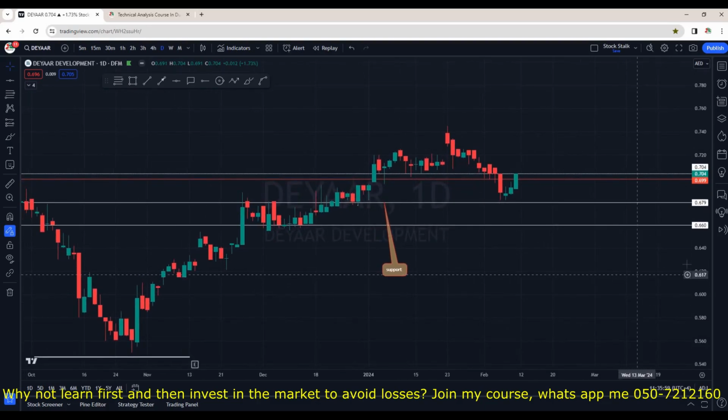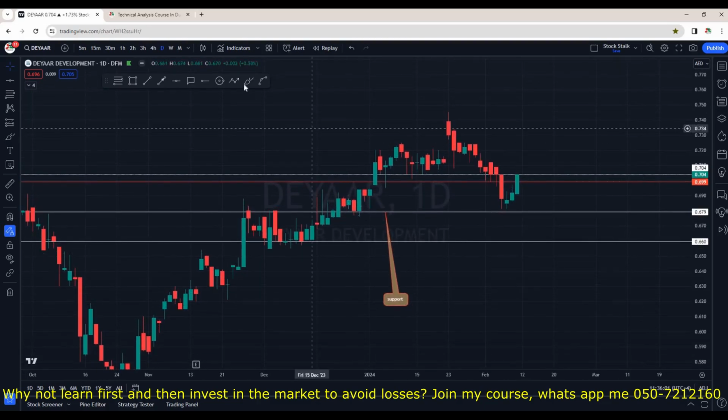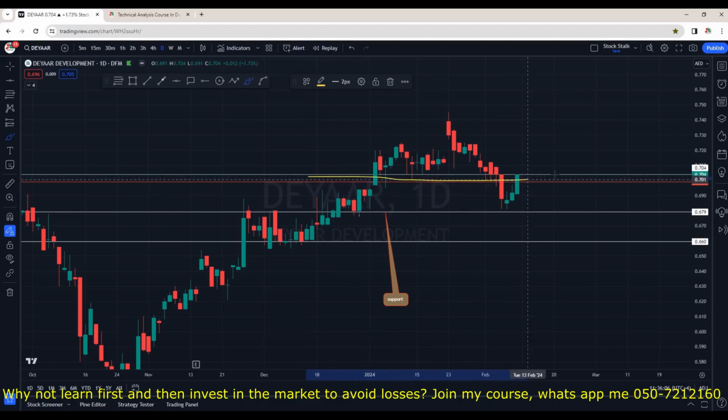DR Development is looking a bit weaker. We can see it has broken an important demand area that was at 0.700. We saw a strong rally from 0.660. It crossed the resistance. It was sustaining well. It went sideways. It made a new high till about 0.745.